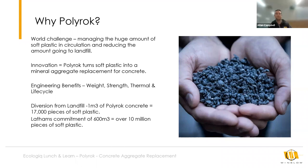Probably to answer this question, it's best to introduce the problem we face and Polyrok itself. One of the biggest challenges facing the world and the recycling industry is plastics, and in particular soft plastics present a complex problem for the Australian recycling industry. Majority of soft plastics in Australia is sent straight to landfill, where it takes up to 500 years to degrade, or it's stored in warehouses.